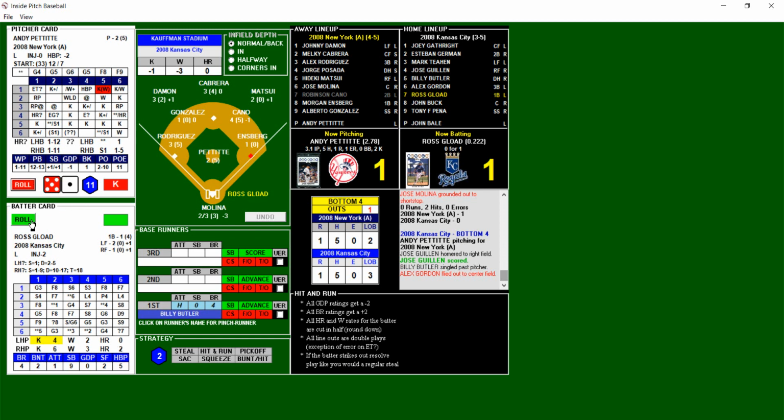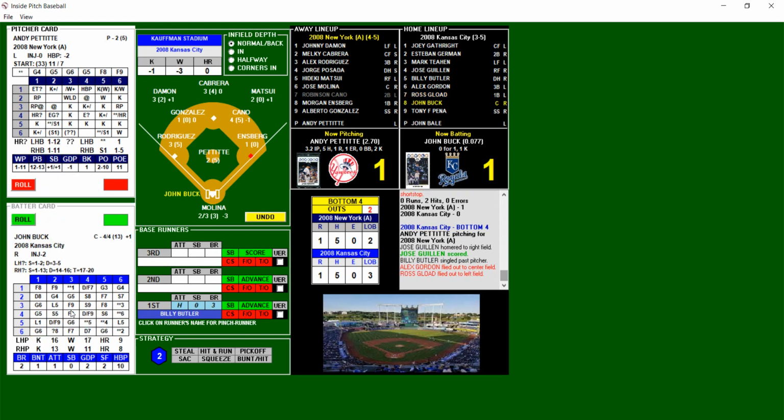That's a 4. The 11 is too high. 3-4, and that's going to be a fly ball to Damon. Out number 2. John Buck up. Buck is 0 for 1, the pitch.